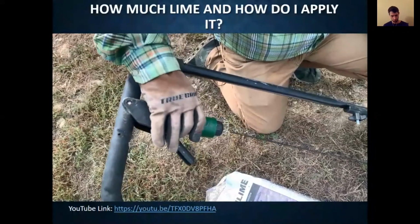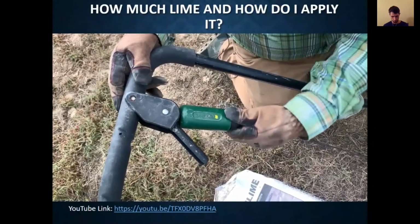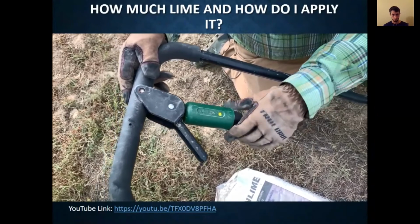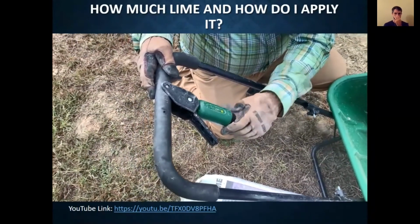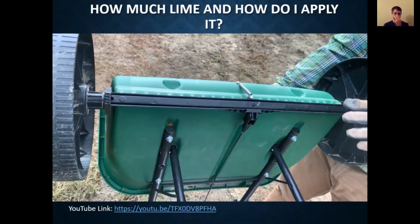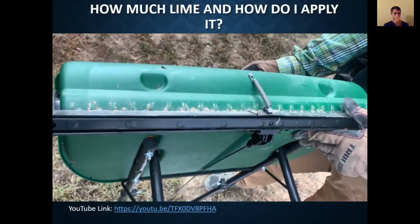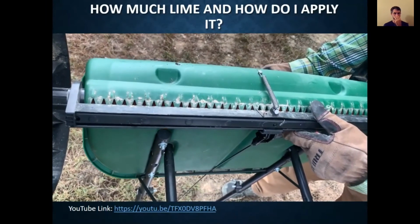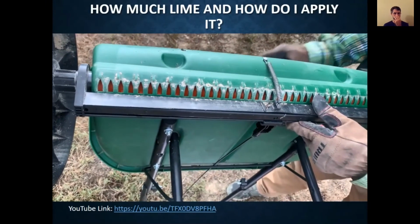In this example, you turn this knob, and that either allows more material to go through or less material to go through. The spreader can also be used for seed, fertilizer, and other amendments, so it can be a multi-use tool. When you're adjusting how much material is going to come out the base, or calibrating, what it's doing is moving this bar down to open the holes up wider and wider to allow more material to come through.